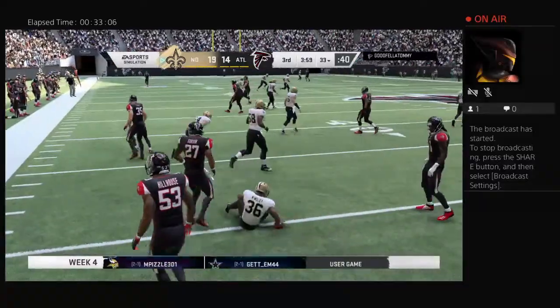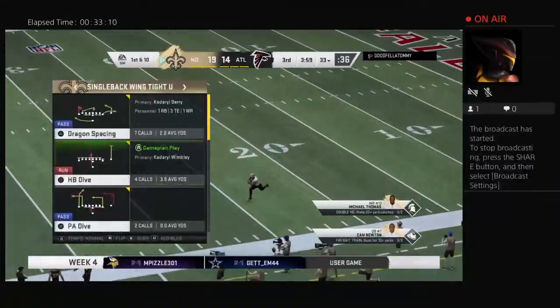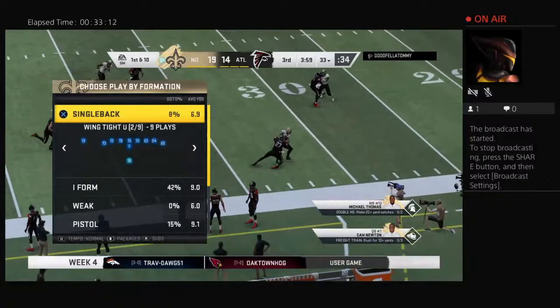A good return there. Call it 13 yards. And the Saints will take over with a 1st down and 10.